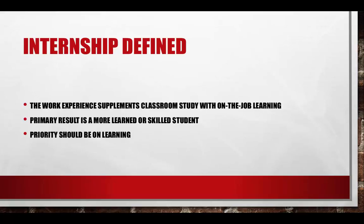An internship should involve work experience that supplements classroom study with on-the-job learning. It shouldn't just be any part-time job. It should be one that is connected to some academic piece, what you've learned from reading your textbooks and taking in lectures within your college major. And the primary result of an internship should be a more learned or skilled student, and the priority of the internship should be on learning.